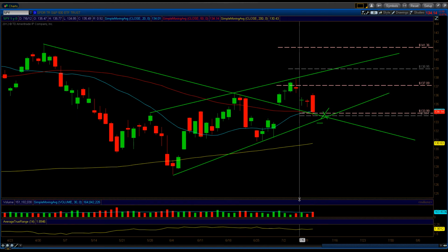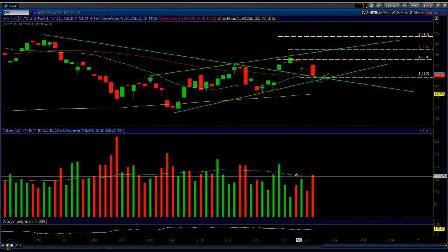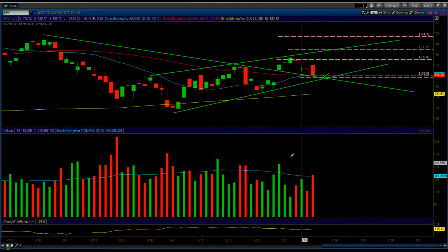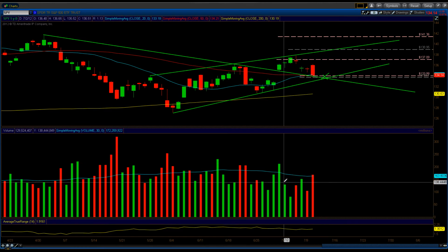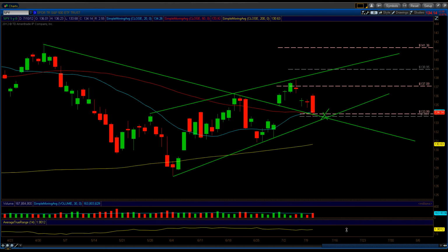In addition to that, I always talk about volume. Look at the volume that we had today. We had this huge volume spike, and it overtook the 5 previous days. It wasn't the kind of volume I like to see, but it's definitely higher than what we've been getting for the past 5 days. So this does validate the down move that we got today.